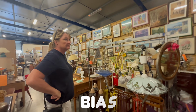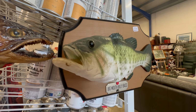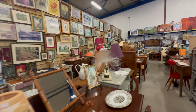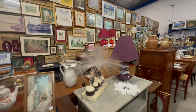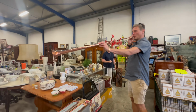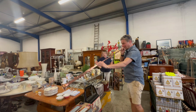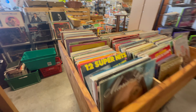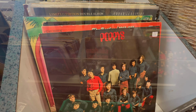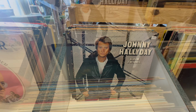Now, if you want a bit of fun, just 10 minutes down the road, we've arrived in Biars and the famous Megatroc 47. It's massive, bursting with everything from priceless antiques to modern oddities, and yes, some tack you'd swear Grandma tossed out in the 80s.